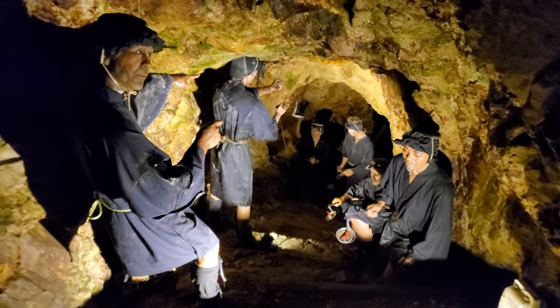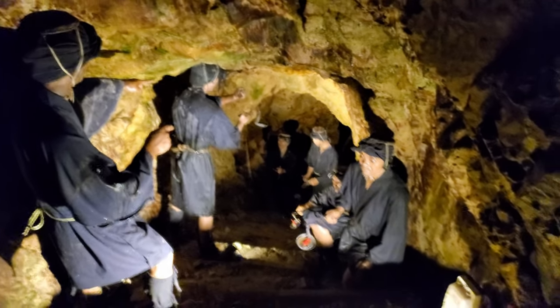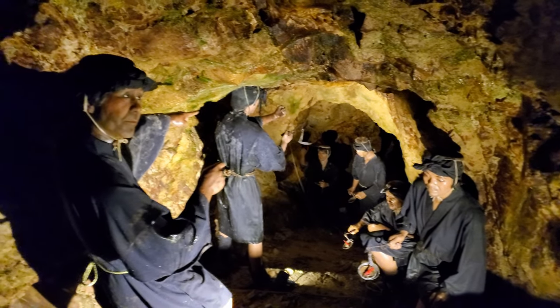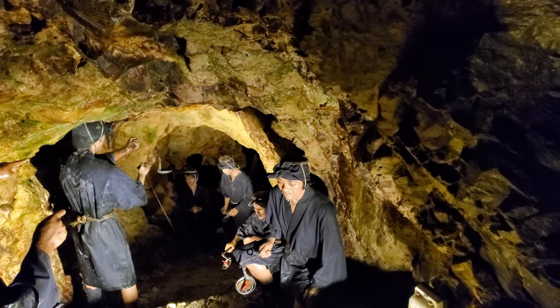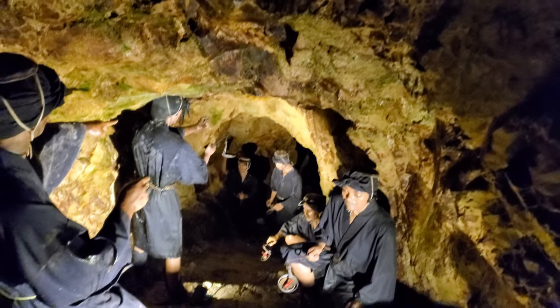General transport tunnels made for exploration, drainage and ventilation. So that's the light they use. Lights, see it, in their hands. The fire one? Yeah. They're measuring something, see? With the rope.